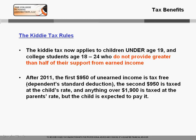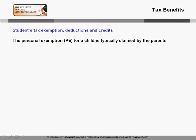Now, after 2011, the first $950 of unearned income is tax-free. That's the student's standard deduction. The second $950 is taxed at the child's rate, which is pretty low. And then anything over $1,900 is taxed at the parent's rate, but the child is expected to pay that. So you want to see and understand the Kiddie Tax Rules to see if you could actually benefit from those, assuming all the other circumstances kind of fit, like we had talked about, especially with high-income earners.